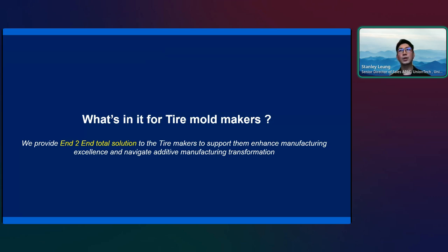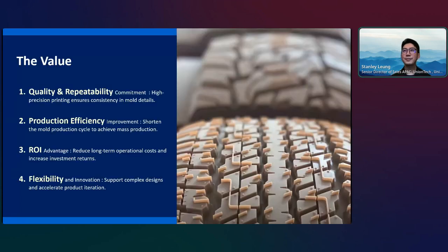What exactly are we offering to them, and what's the ultimate value? Here I want to disclose the secret and all the recipe today with the audience. So by the end, here's the value delivered to the tire molder through our end-to-end solution. And these benefits are not just theoretical, they have been proven in real world applications and driven tangible results for our 131 install base customers.